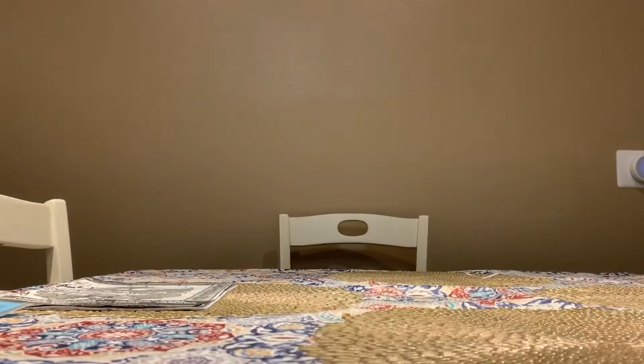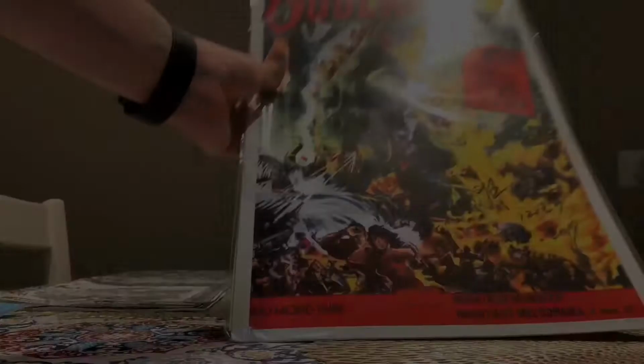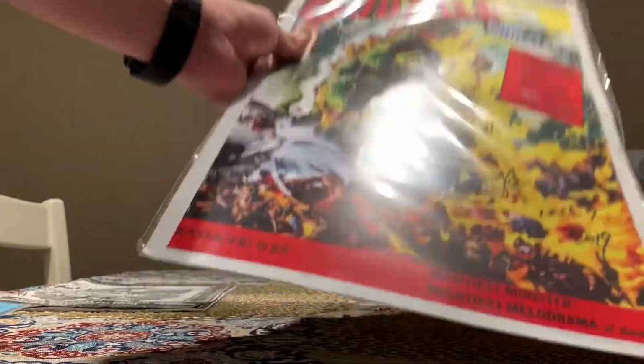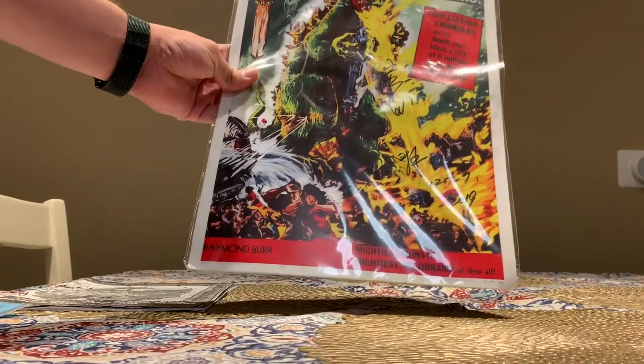And right behind it, there's a story about this. My girlfriend and I attended MonsterArts last year. She got me a Godzilla poster, which was this one right here. And I promised her that I was going to get an autograph. Sorry if you can't see it, it's pretty big. Got an autograph by Takarada and Nakajima's daughter also.